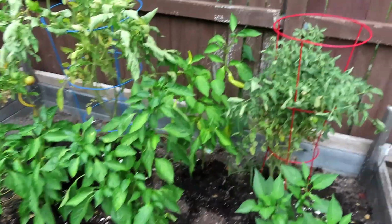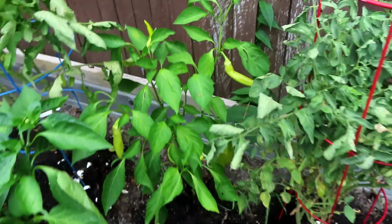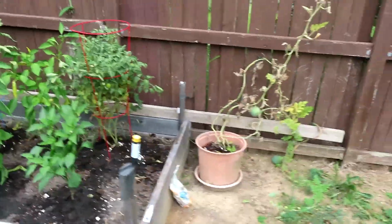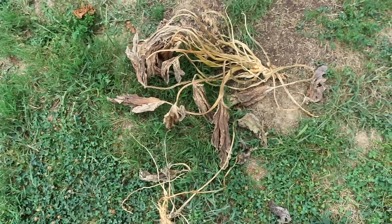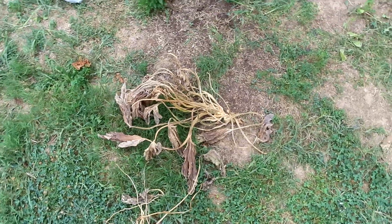I'll pull those sweet peppers off, banana peppers off here shortly, and mosquitoes are pretty bad today, so I'm going to head back in the house, but that's where we stand. I just want to give an update. RIP. You did well, buddy. You tried. I think Daddy messed you up when he pulled out the other part of the root.